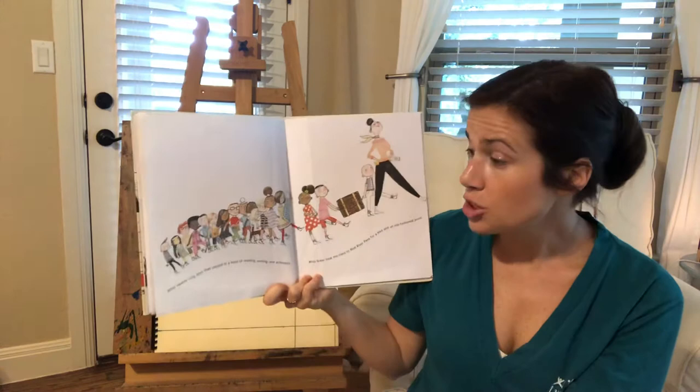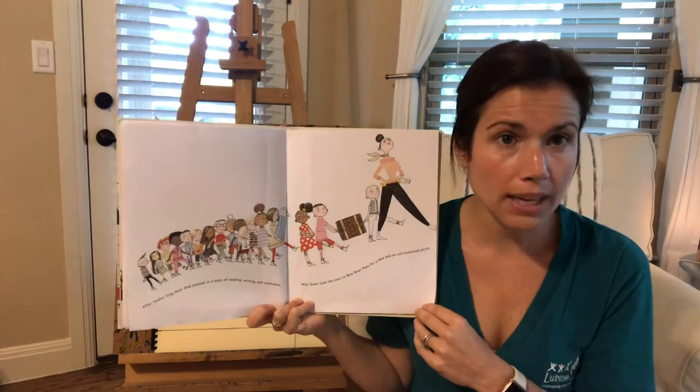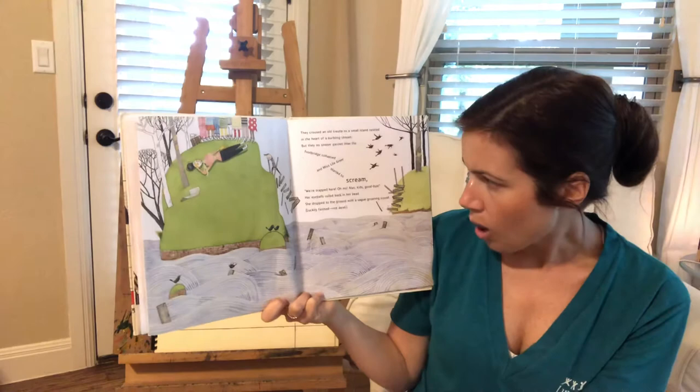After 12 long days that passed in a haze of reading, writing, and arithmetic, Miss Greer took the class to Blue River Pass for a hike and an old-fashioned picnic. They crossed an old trestle to a small island nestled in the heart of a burbling stream. But they no sooner passed than the footbridge collapsed and Miss Lila Greer started to scream. "We're trapped here, oh my, alas, kids, goodbye!"